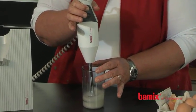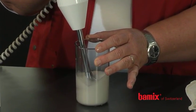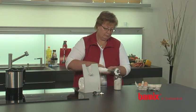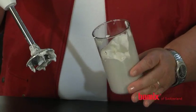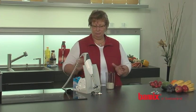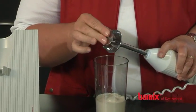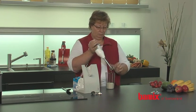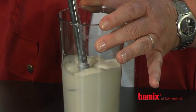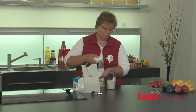For example, egg white. You'll have it whipped into a fluffy mass in a matter of seconds. And with an easy movement of your hand, you can remove the residues from the safety guard. You can even use the beater to turn skimmed milk into a light dietary whipped cream. For this, use slightly frozen skimmed milk. With no effort at all, you'll get a fine, stiff cream that's ideally suited as a topping for low-calorie desserts.